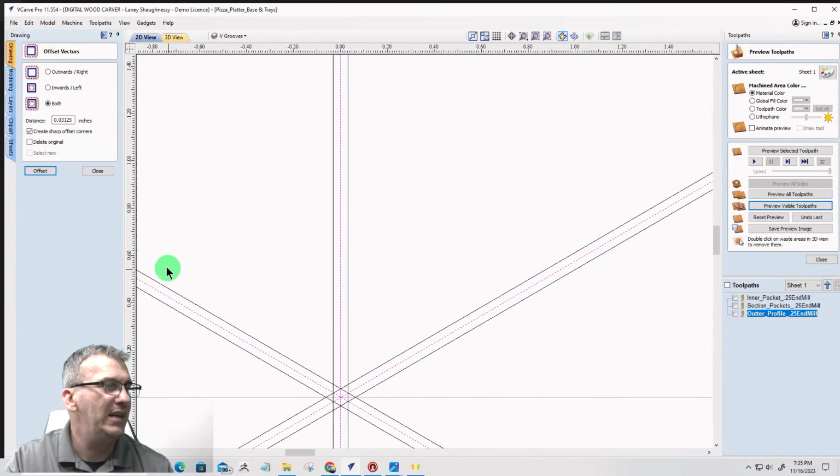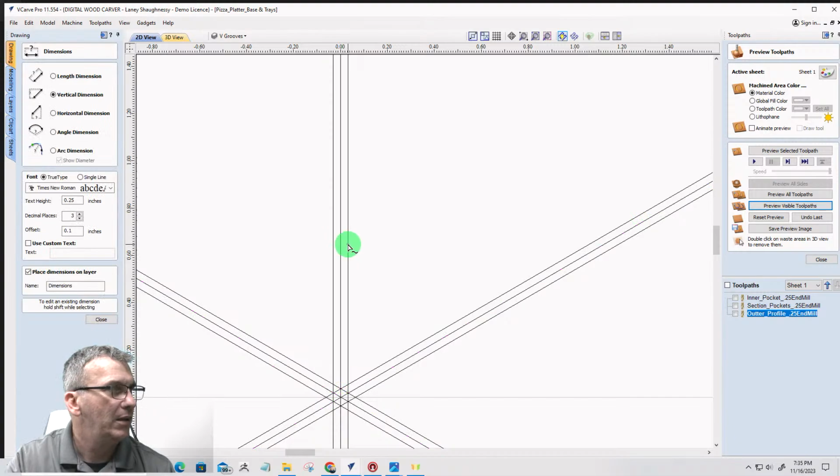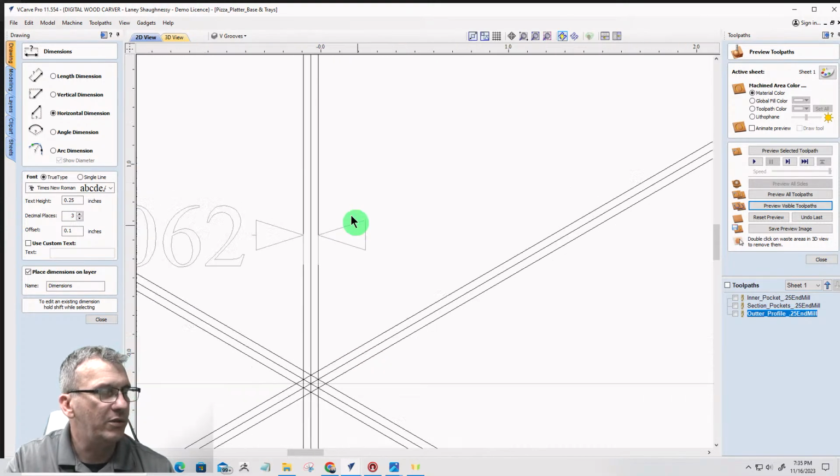But what I've got to be mindful of, bear with me just a second. Let me check my math. I might need to go 64th. Give me just one minute here. Let me check my math. Vertically, horizontally, from here to here. Yep, 0.0625.